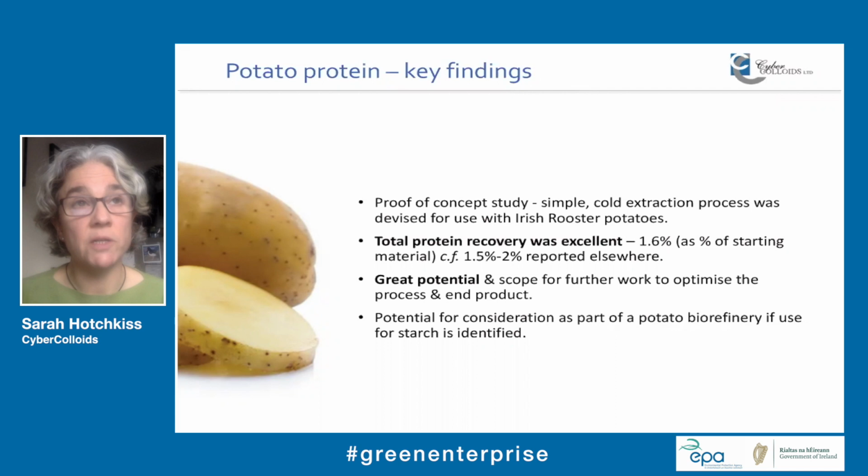And from this, we managed to get a protein recovery of about 1.6%, which might not seem very high, but as the target was 1.5 to 2%, as is reported elsewhere, then actually from this very simple study, it was an excellent first result. So there's a lot of potential here, not only to improve the extraction process, but to improve the end products. And we think it's very exciting, actually, that potato protein extraction could be considered as part of a potato biorefinery concept if we also valorize the fibres, as previously shown, and find a way to upgrade the starch.